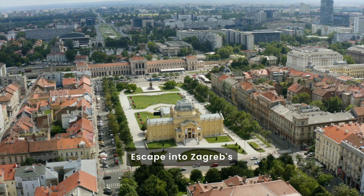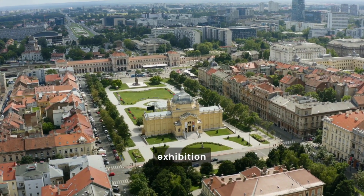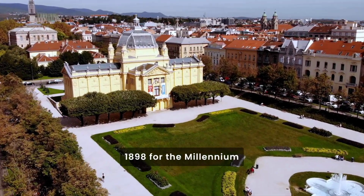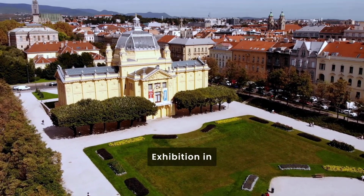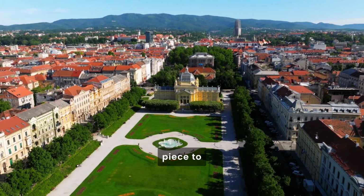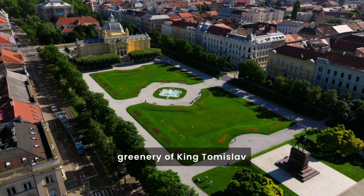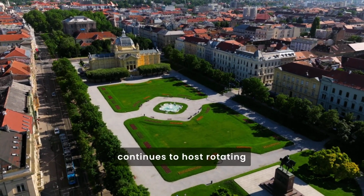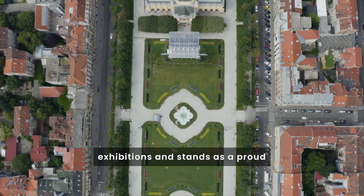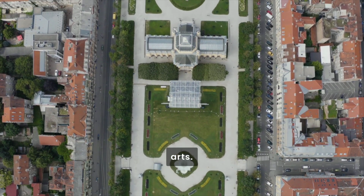Escape into Zagreb's Art Pavilion, Croatia's first purpose-built exhibition space. An elegant yellow structure unveiled in 1898 for the Millennium Exhibition in Budapest, before being relocated piece by piece to Zagreb. Nestled within the lush greenery of King Tomislav Square, it continues to host rotating exhibitions and stands as a proud symbol of Zagreb's enduring dedication to the arts.